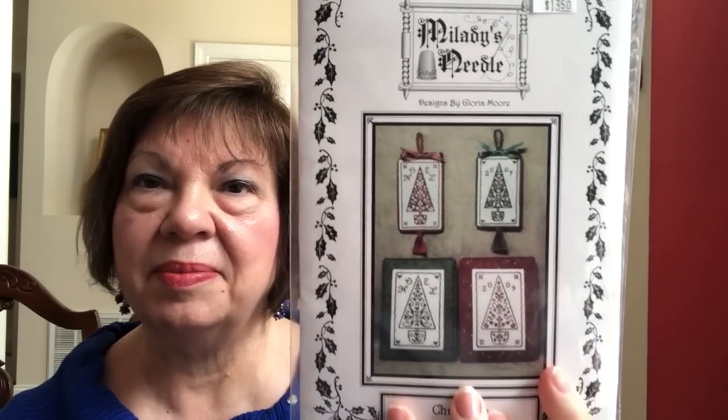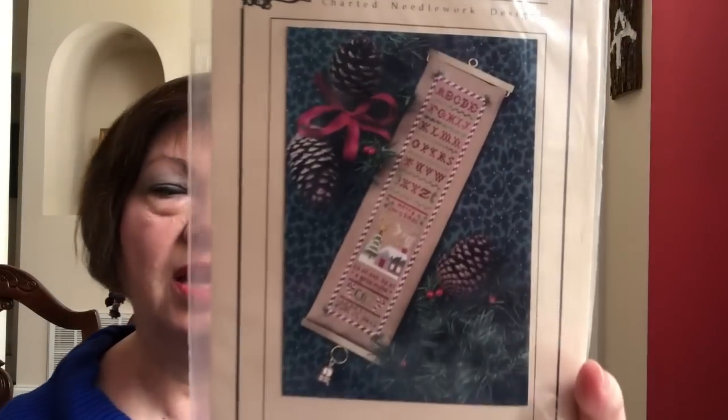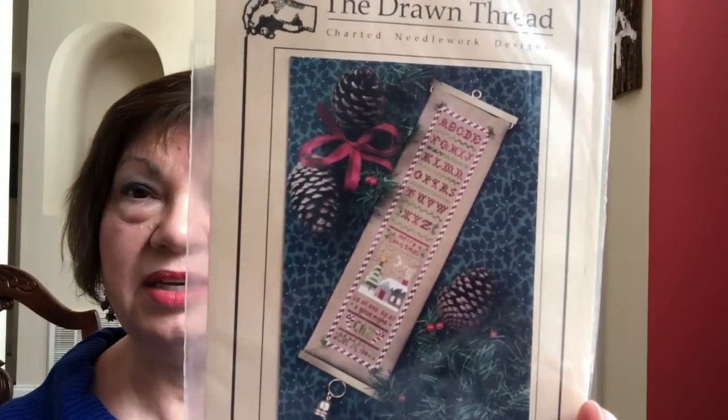And I picked these up when I went to StitchCon. This is the pattern that I picked up from Keepsakes. It was my keepsake from Keepsakes. Hope to do one of those one day. This is the drawn thread, The Night Before Christmas. It is so cute, and it looks like it would be a quick stitch, and it comes with the beads.